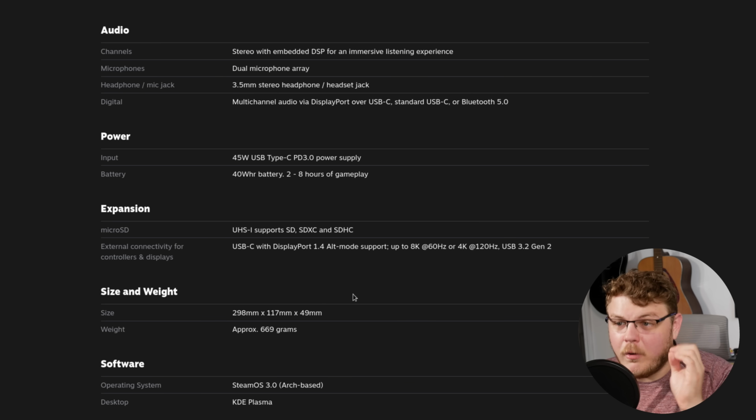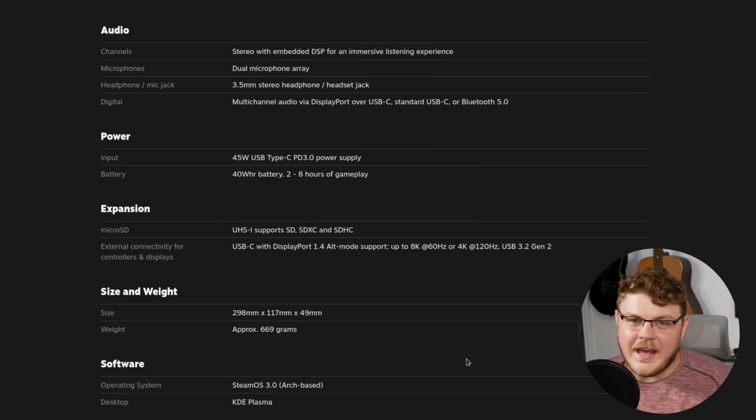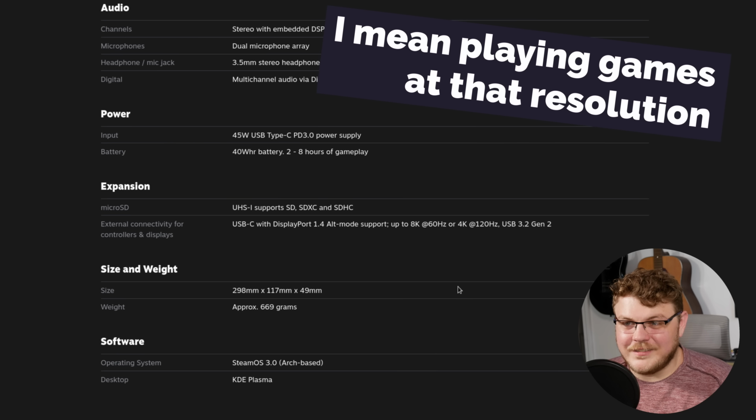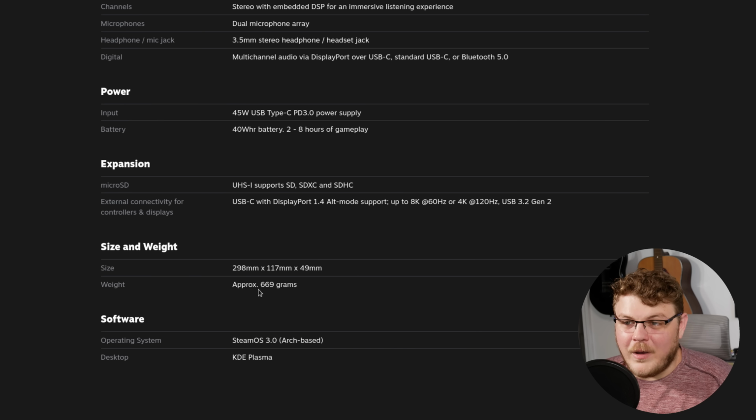So the USB-C port supports DisplayPort 1.4 up to 8K at 60 hertz or 4K at 120 hertz. That's actually really, really good. Like, that's impressive. I mean, I don't think that the GPU is going to be able to actually support that, but that remains to be seen, I guess. And this thing weighs about 669 grams.